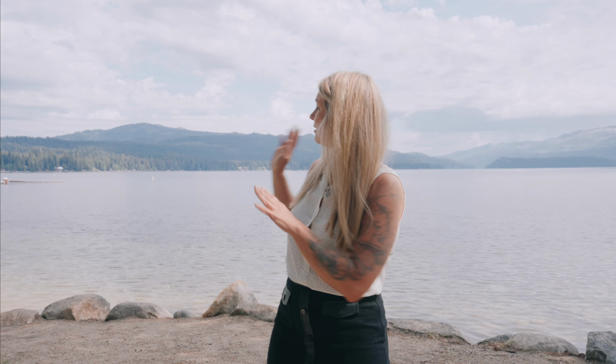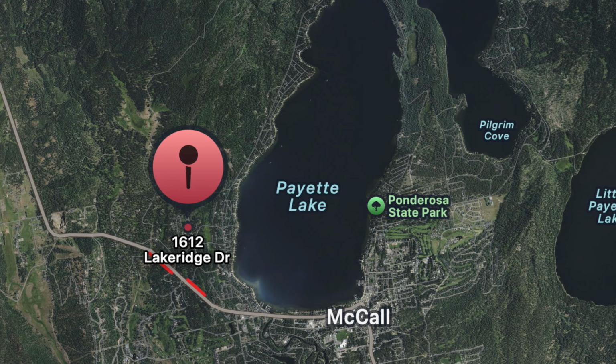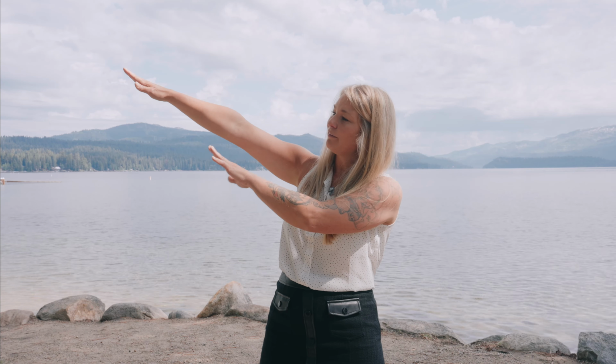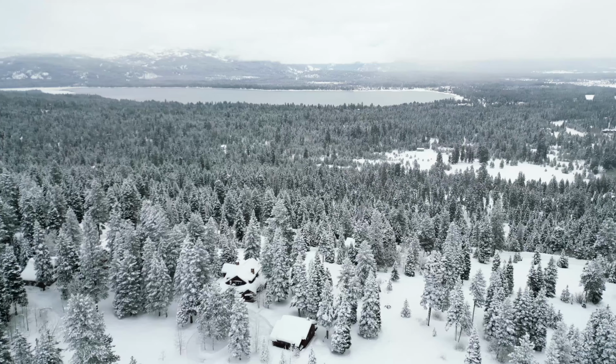So one of the first areas is going to be right over here off of Warren Wagon. There's a neighborhood called Meadow Lake Estates where there's currently some homes listed for sale, and they have views that go out over Payette Lake. You also have Kings Pine, which is a little bit further back on the west side going up the mountain. In Kings Pine, you get a lot of homes with views over Payette Lake.